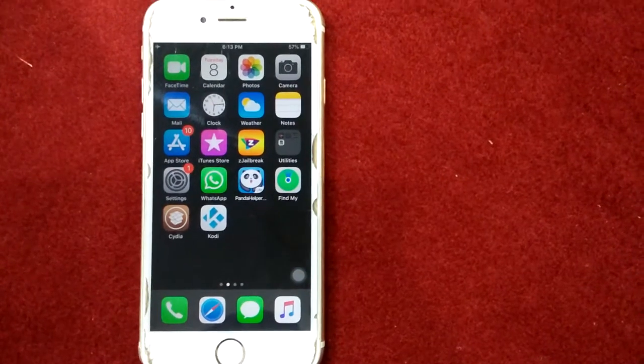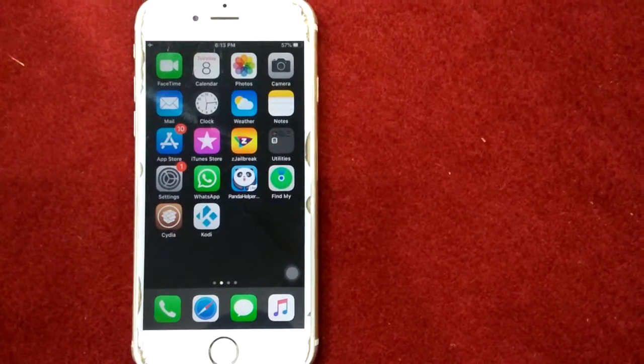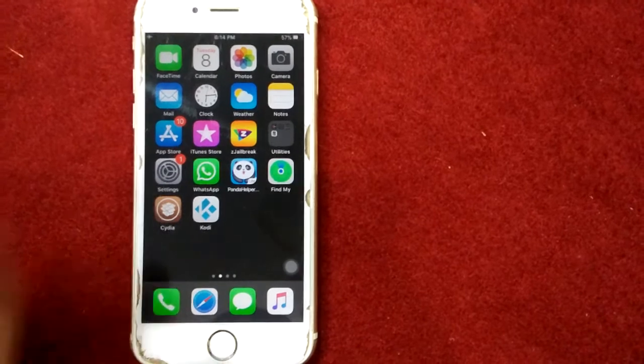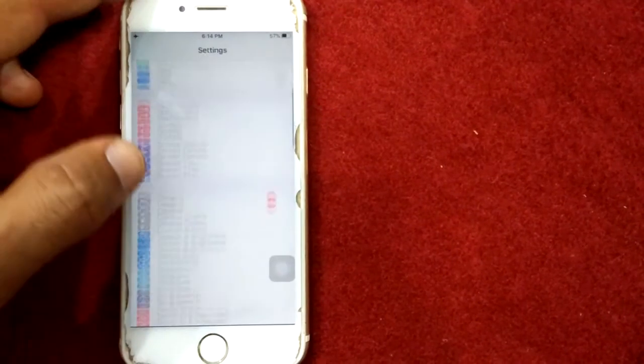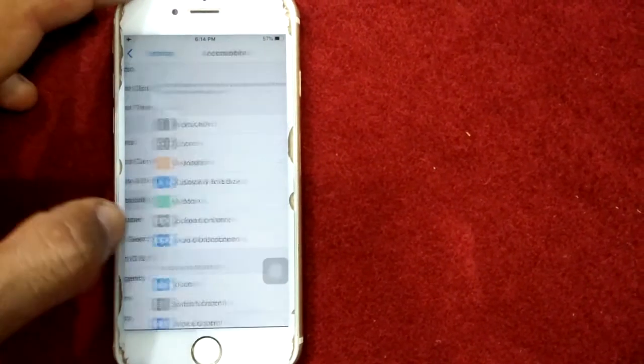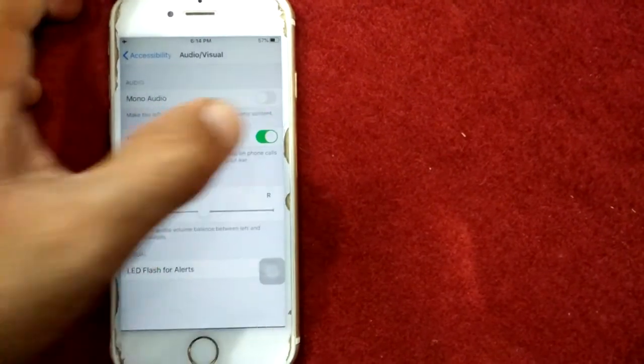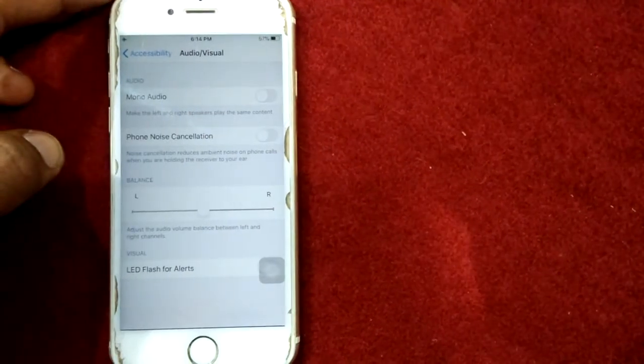Solution number 2. Disable phone noise cancellation. To disable phone noise cancellation, first launch Settings, then go to Accessibility, then Audio and Visual, and disable phone noise cancellation.